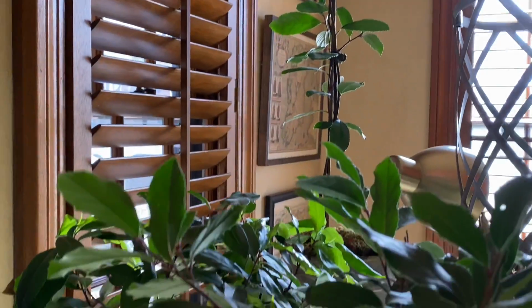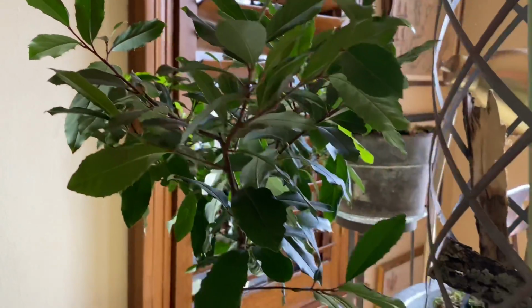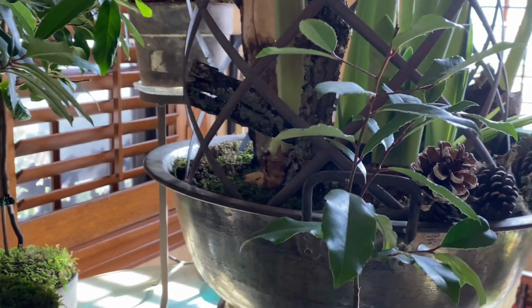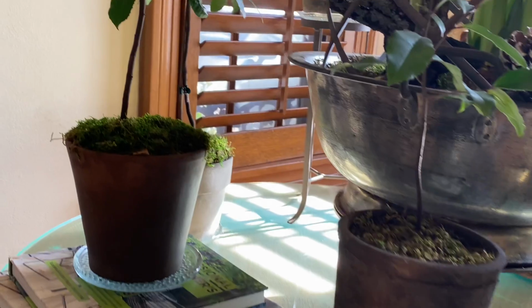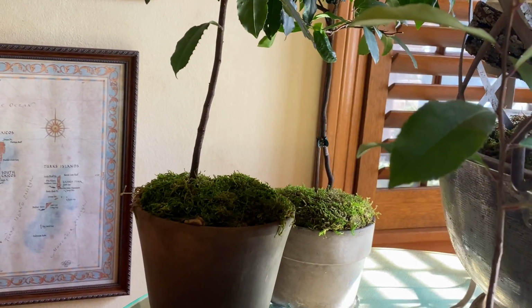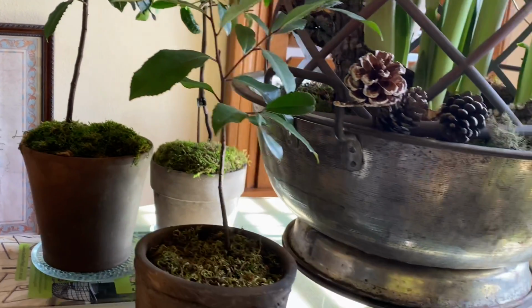And they'll go back outside along with the Myrtle Topiaries when growing season arrives. Here's a little pot. And when I have a family of topiary of all the same kind, I try to pot them up in similar pots. So these are all in an Italian clay or brown terracotta.